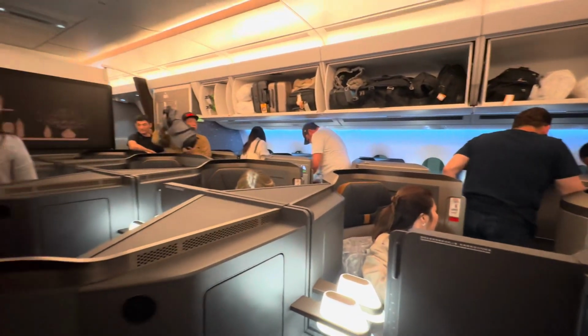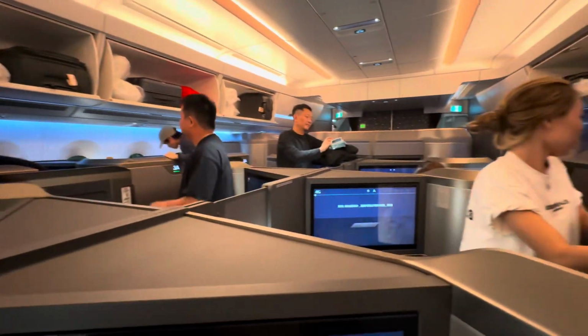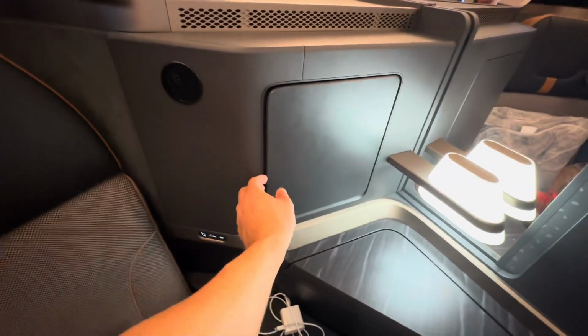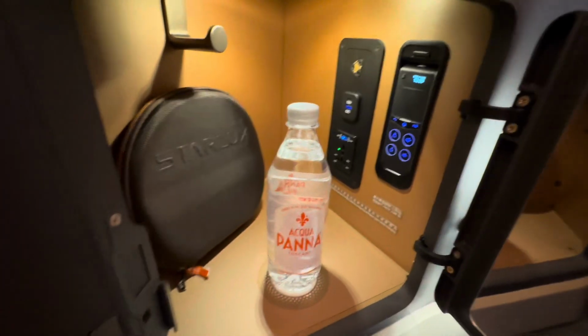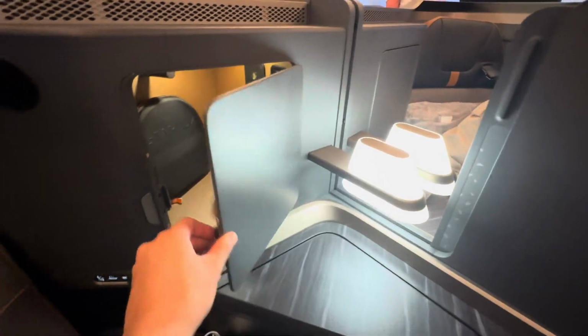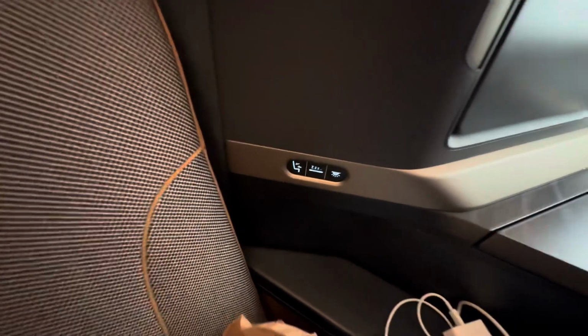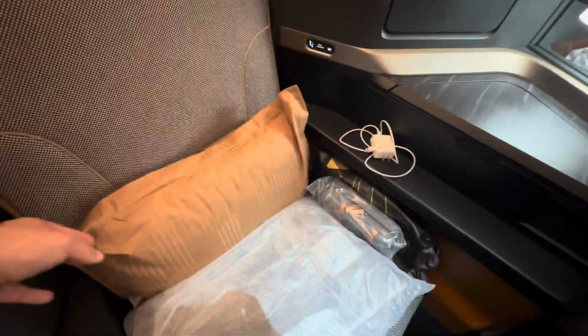This is a new A350 Neo, or A350neo, that is. They also fly the A321neo for shorter routes. This will be a 14-hour flight. You can see they have ample storage, a coat hanger or a small hanger there, with over-ear headphones. You have seat controls on the side there next to your shoulder.